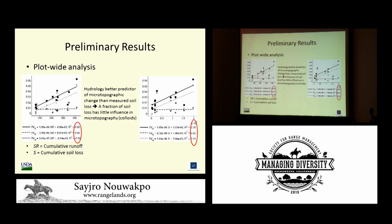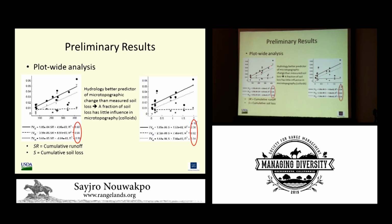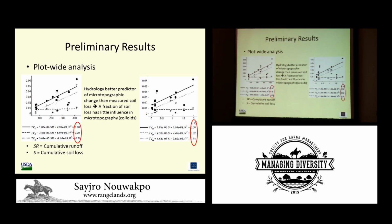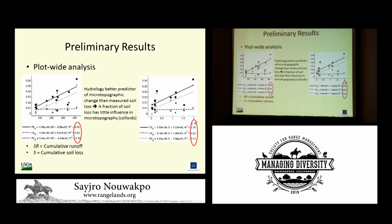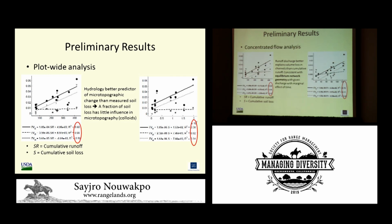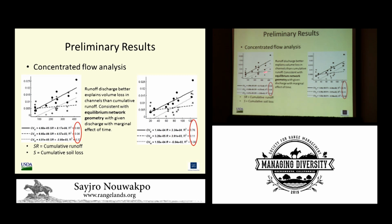What we're finding out is that the surface change that we observe with the 3D is actually more explained by runoff, so hydrology processes, than soil loss, which is counterintuitive. But what we believe is happening is that the colloids, so the very small fraction of the soil loss, do not really contribute that much to the surface change that we observed.